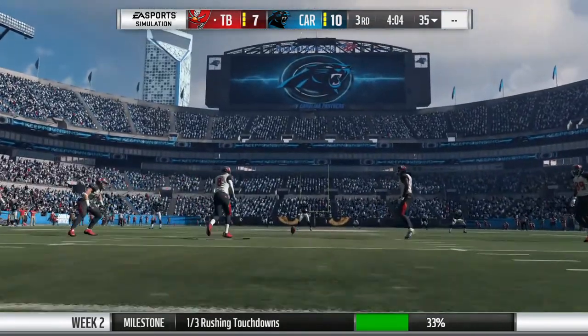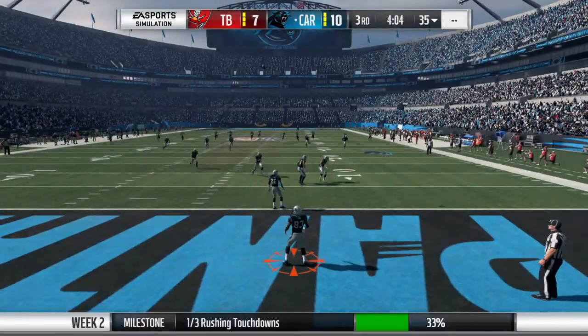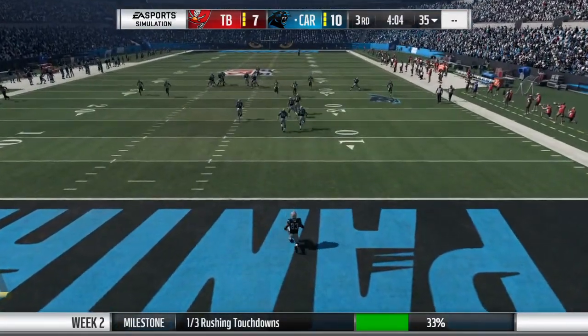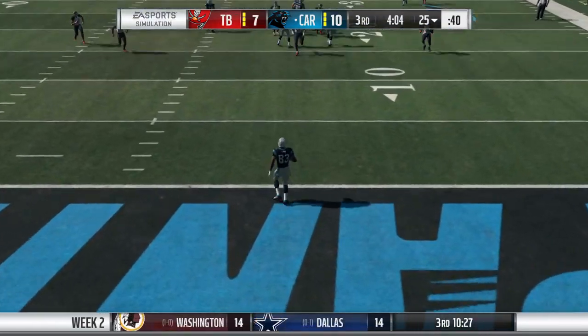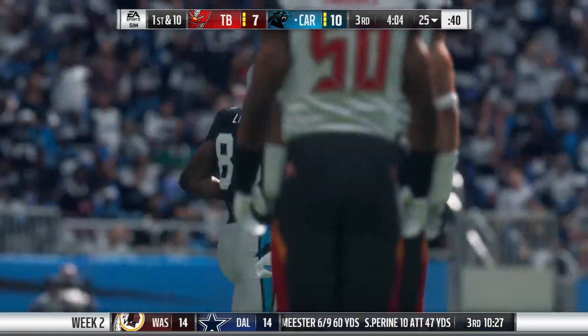Here's Prater now set to kick it away. That'll be taken in the end zone, and no run back here. This will be a touchback, and it comes out to the 25-yard line.